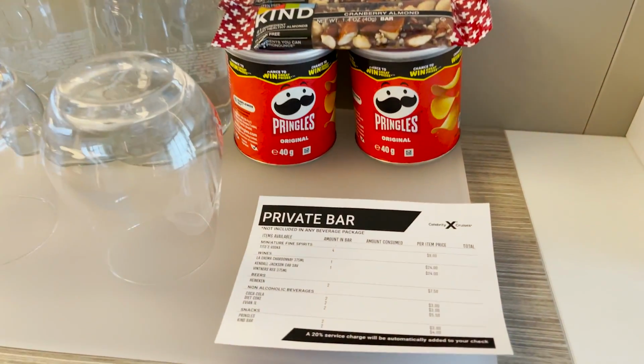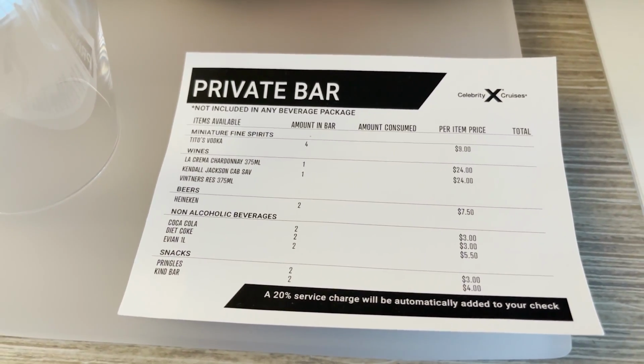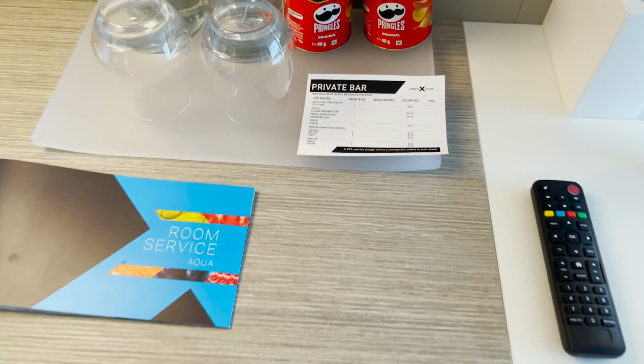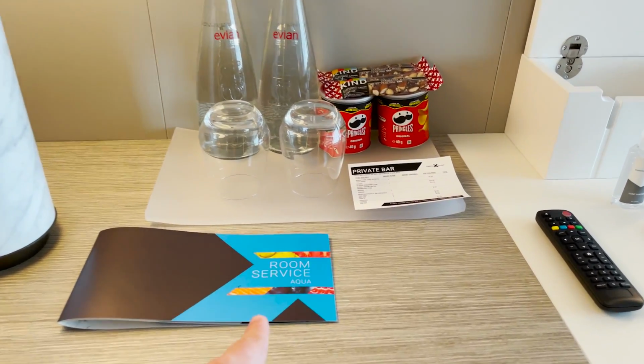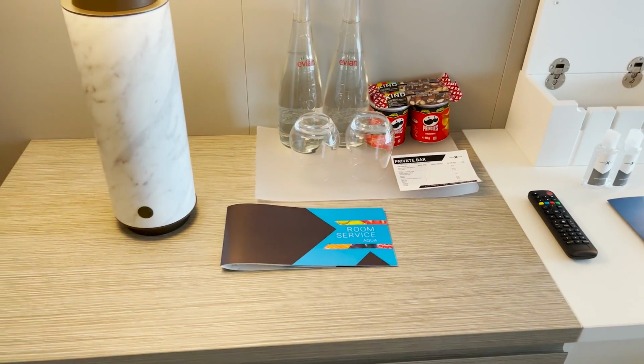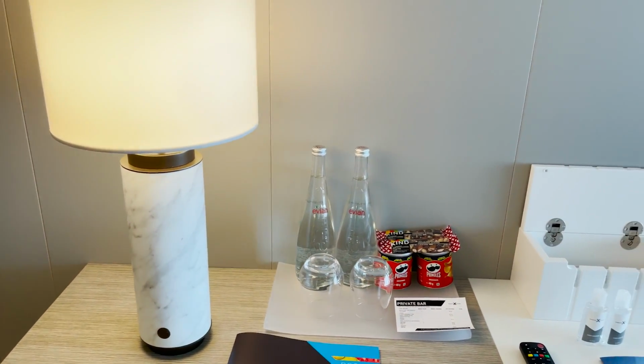They have the private bar menu there, give you an idea of some of the prices of the different things available for purchase, little snacks and drinks and whatnot. Room service special menu, again, for Aqua Class here. And I don't think I mentioned the lamp. Lamp's attached to the desk there. Push the button for the light.